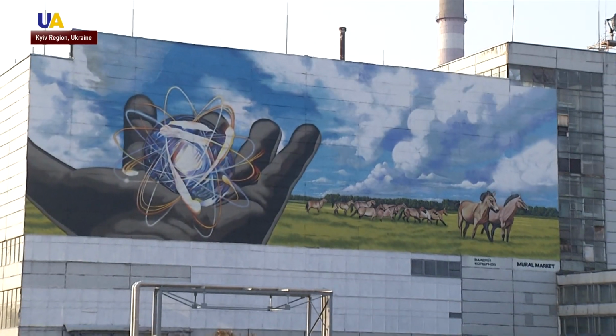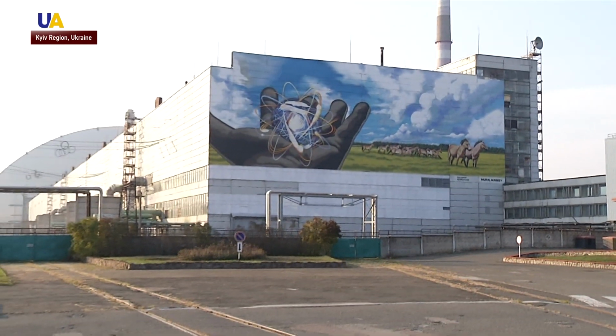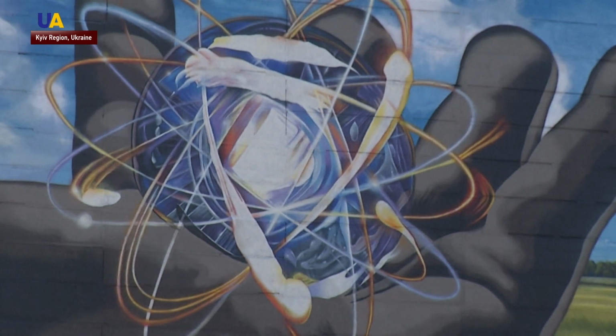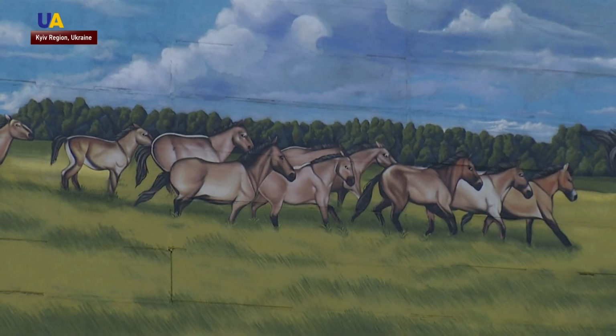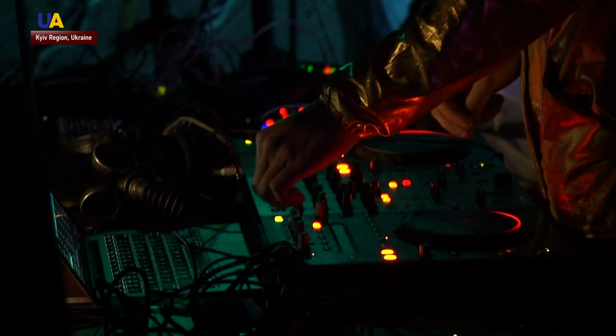The Przewalski horses depicted on the mural symbolize hope that nature will restore itself, the artist says. These wild horses were brought into the exclusion zone soon after the nuclear disaster. The experiment was a resounding success. Now they make up two-thirds of the total population worldwide. The eastern wall of the engine room of the 4th power unit became a place for a mural. A few years ago, no one could have imagined that this object would somehow inspire artists.